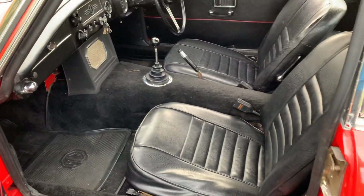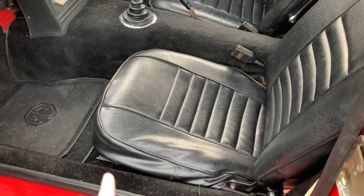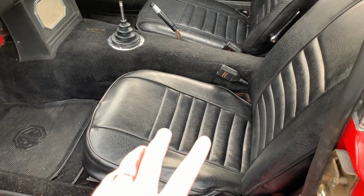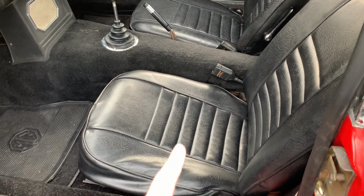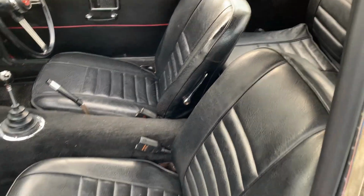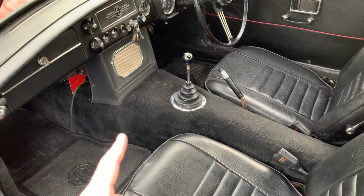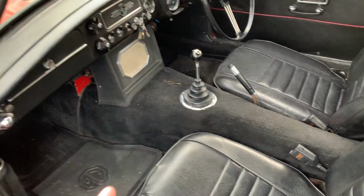You've heard me talk about these vinyl seats before. They are the next job, you will be glad to hear. As you can see, this one's quite collapsed, so the plan is to put a new diaphragm and foam in it. Same with this side, I know the seat covers don't match, but that's part of the character of the car and it doesn't really bother me too much. I'm going to take the carpets out, clean them and put new soundproofing underneath.